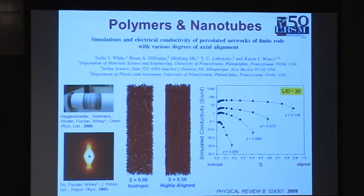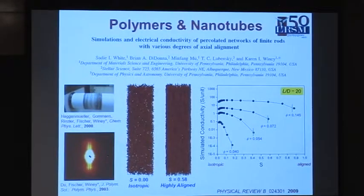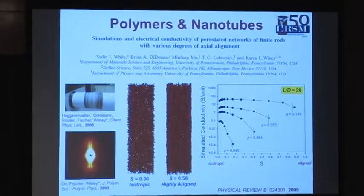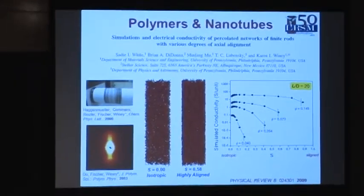This is our first paper in 2000. We got high amounts of orientation. And then when we started measuring the electrical properties of these fibers, we found some unusual things. So we decided it was time to do simulations, which is not my strength. Brian Dodona is a former postdoc. We found him when he was no longer postdocing here at Penn, but was postdocing out at Minnesota. And he helped us develop, well, it was his program. We encouraged him to develop it further, actually make electrical measurements.